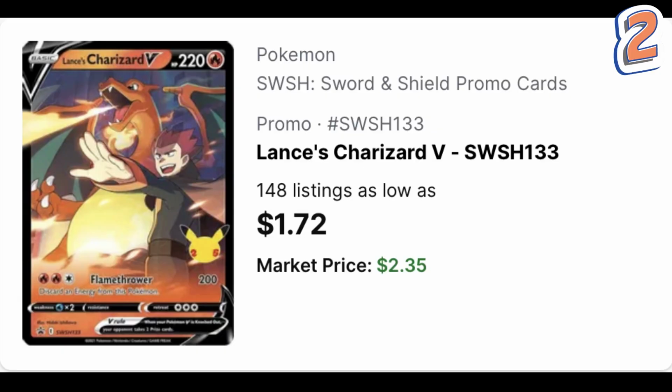The number 2 most inexpensive Charizard is a promo card. It is Lance's Charizard V from the Celebration era. This card has a current market price of $2.35. And the last auction sale for this card as a PSA 10 was for about $20.50. So this card came out of the Celebration collection boxes. It was very plentiful, and I do believe it's fairly easy to grade, thus yielding a very low price for you to get your hands on it.